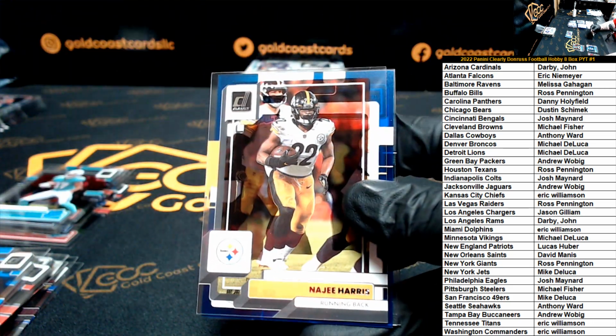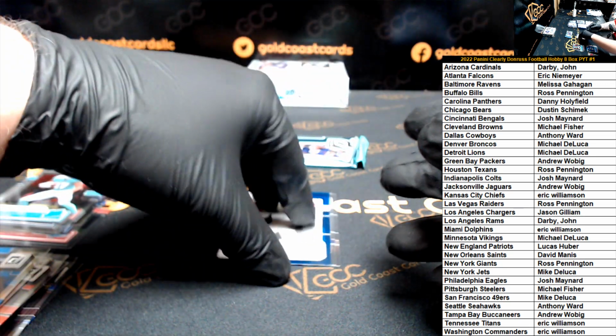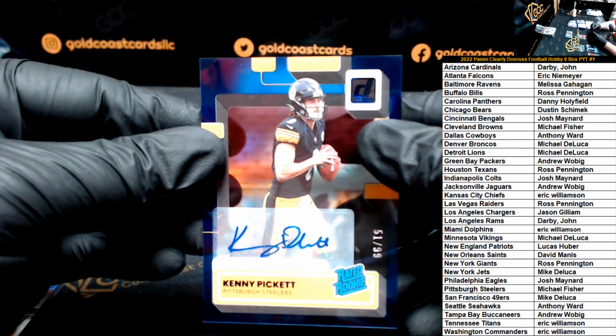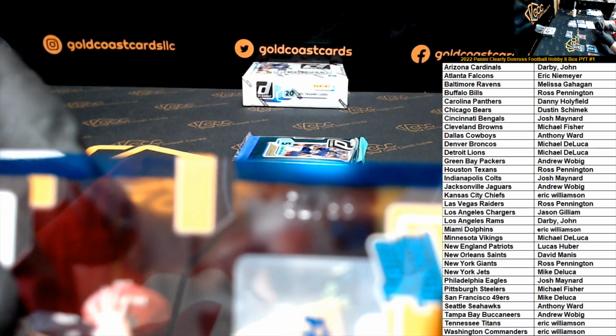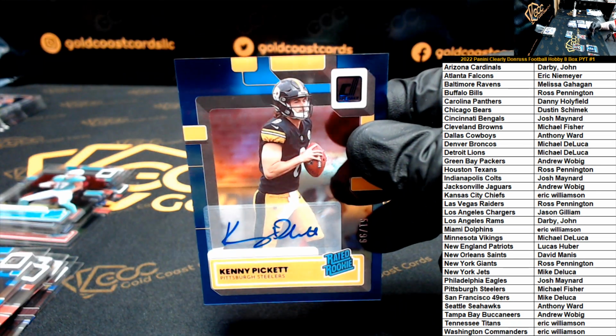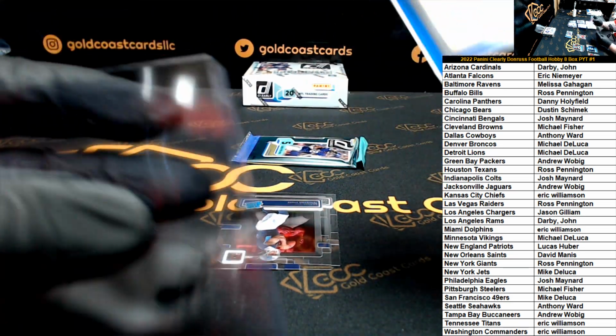Davis Mills. Najee Harris. Kenny Pickett. Boom, Kenny Pickett blue auto to 99. That's numbered 51 of 99, Kenny Pickett auto. Very nice. Nice hit for the Steelers on the fill. Going out to Fisher.